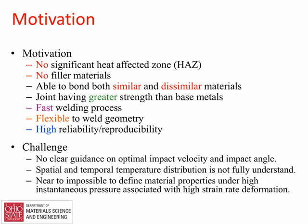It's a fast welding process. That's a very general thing that I'm saying. There's a lot of time for setting up the process, but once you press the button, everything happens really fast, within microseconds. Flexibility to weld different geometries depends on the type of collision welding we are doing as well. There's high reliability and reproducibility, especially for explosion welding. For the newer processes, obviously, there's a lot of work that needs to be done to ensure reliability and reproducibility.